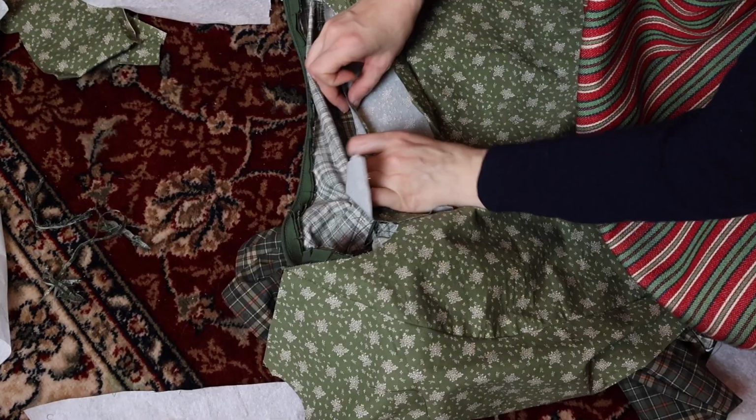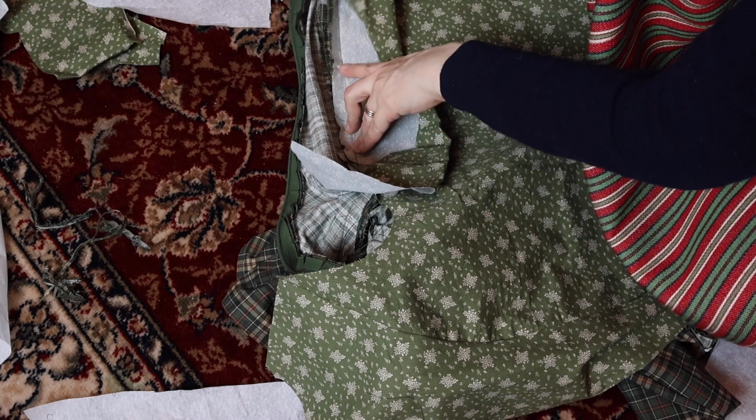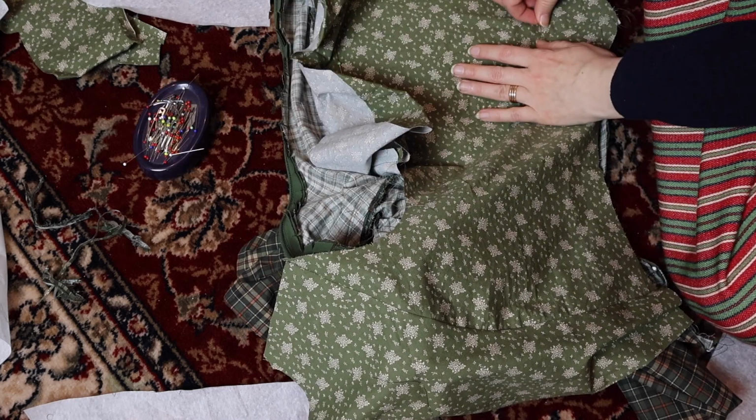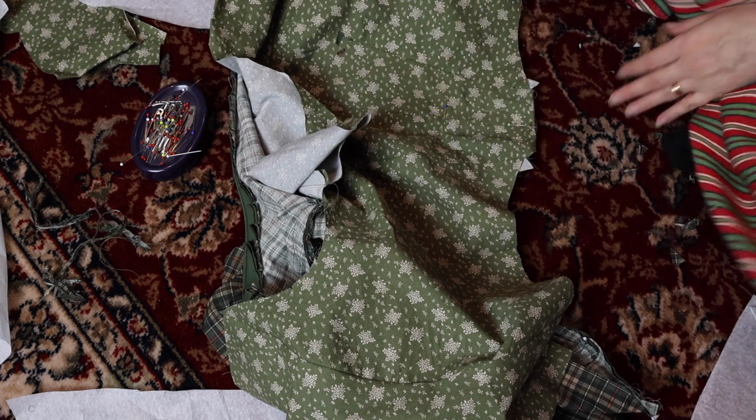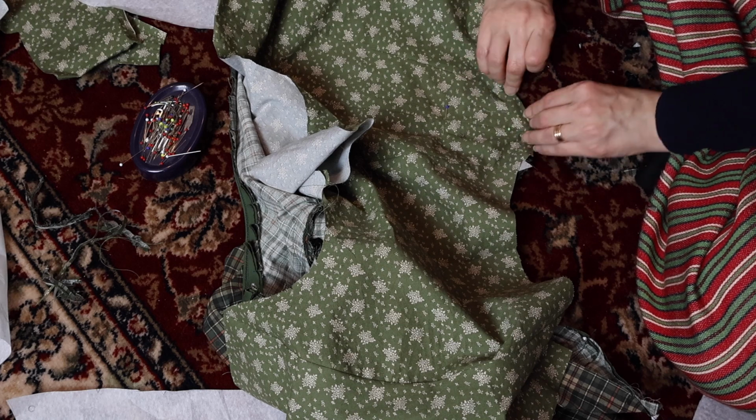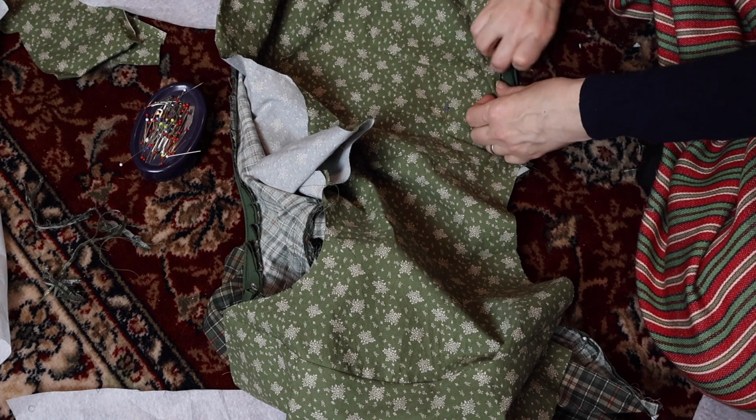I sewed the lining together and now it's time to attach it to the bodice. I align the main seams and then start carefully pinning down the edges. I may have mentioned before in previous videos that this is always my favorite part in sewing, seeing all the ugly raw edges disappear.